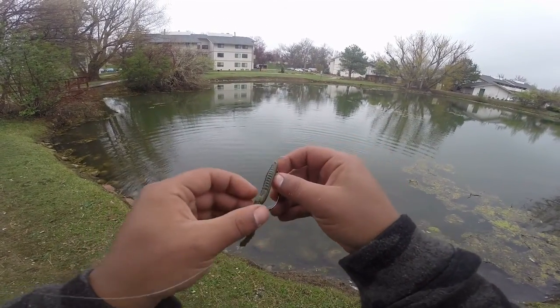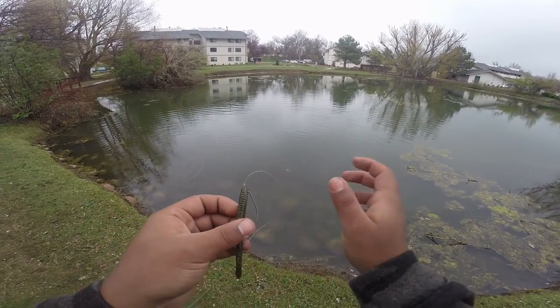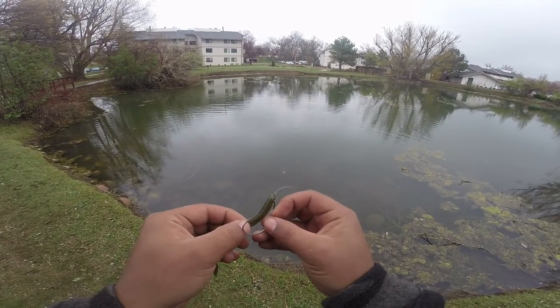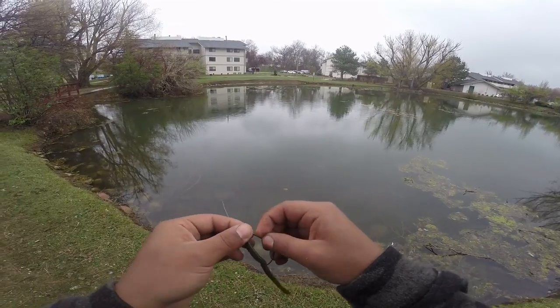Man, 7 fish on the same worm. I don't even know what to say anymore. Impressed. It's starting to get to the point where it's hard to find places to hook it back on the hook. All right, y'all. Well, that was fun, actually. I had a good time this morning. I didn't catch any real big fish. There was that one that was just over a pound probably. That was the biggest fish of the day, but it was good to get out for a couple hours before the rain came in real bad and just catch a few fish.